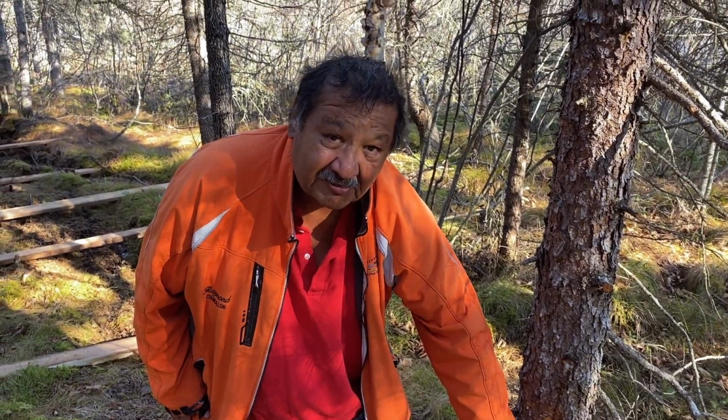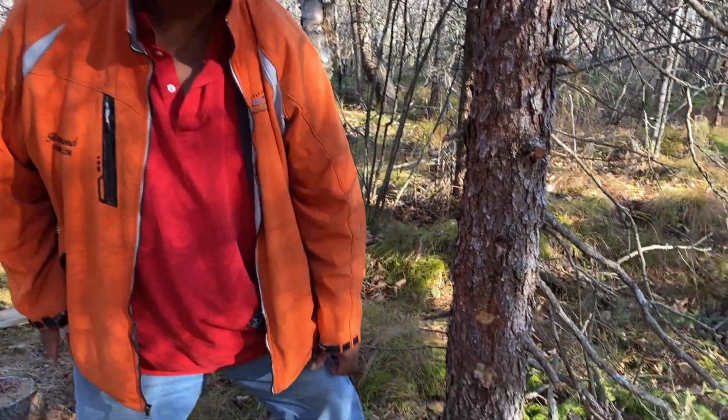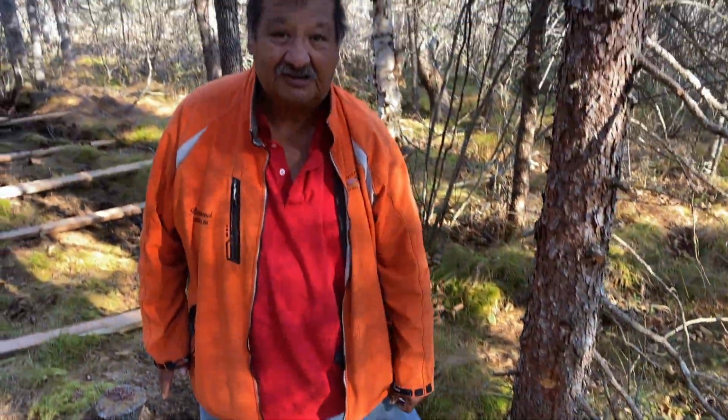Gum from the tree, right? Black spruce gum or white spruce gum. And you use it on an infection, on a cut. It takes out the infection, sucks the infection right out.